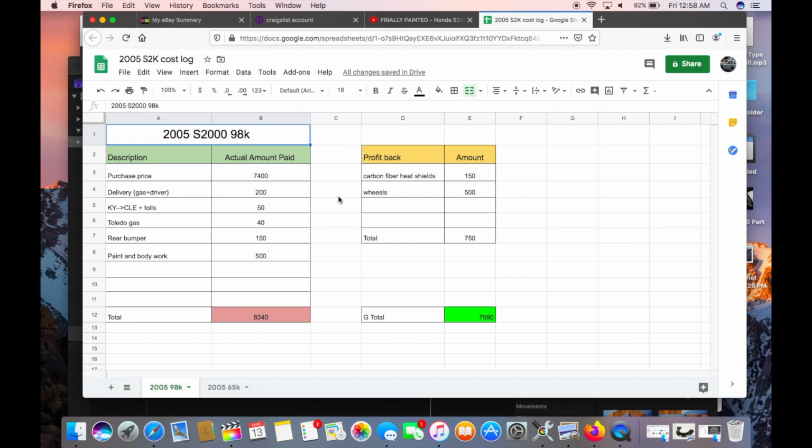So I did a little Excel sheet, basic price breakdown about what I paid for the car and everything involved. So when I bought the car, it was out of Tennessee. I paid $7,400 cash. I brought a buddy of mine that I gave $100 to come with me, because it was a few hours away. Didn't want to just have him come and leave empty-handed.